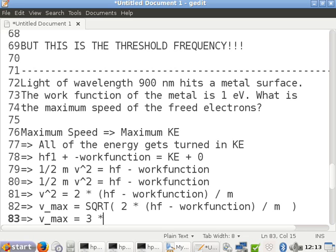What's it, about 3 times 10 to the 5, is it? Yeah, 3.6. Okay, so roundabout, if I write that in, it is, but you know, it's 1,000 times smaller than the speed of light, so it's big, but not astronomically big.